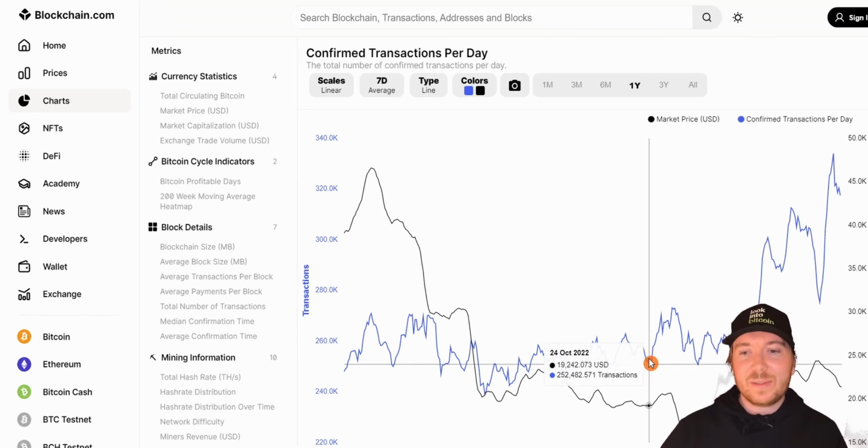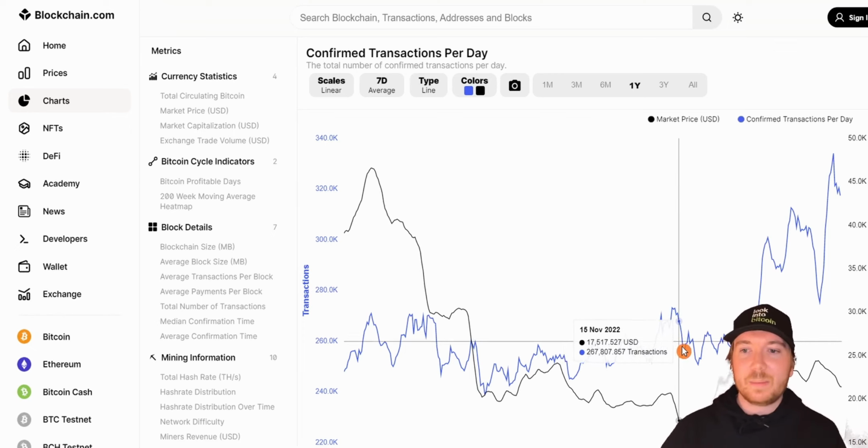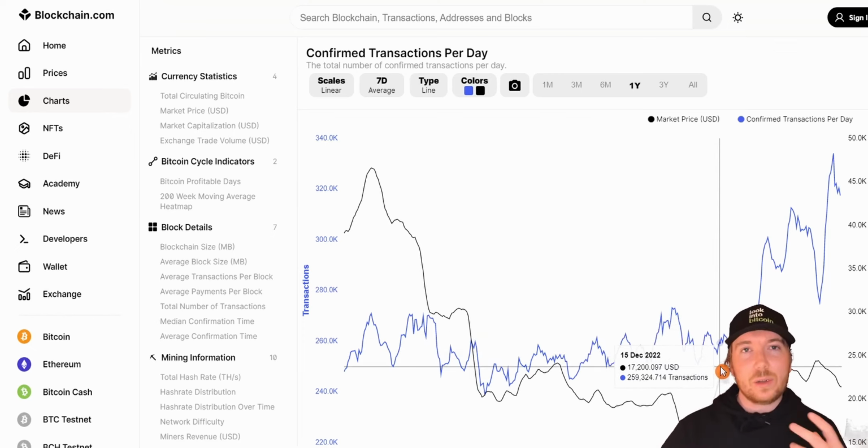So this may be driven by fundamental events such as the FTX insolvency and lots of people taking self-custody of their Bitcoin, moving their crypto to their own hardware or software wallets. Therefore, it's a bit safer and there's no third-party risk of exchange collapse or anything like that. So that is obviously very good for the space, seeing a lot of transactional on-chain value.